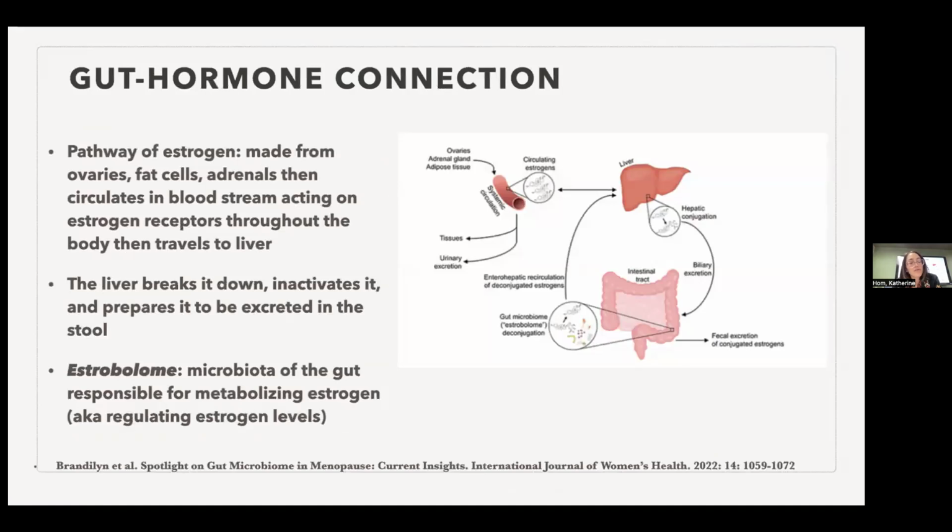So let's talk about the physiology behind how the gut is related to estrogen. When looking at the pathway of estrogen, estrogen is made in the ovaries, fat cells, and adrenals, and then circulates through the bloodstream, acting on different estrogen receptors throughout the body that can be found in our brain, our heart, our bones, our uterus. And at the end of its journey, estrogen makes its way to the liver. The liver then breaks it down and activates it and prepares it to be excreted in the stool.